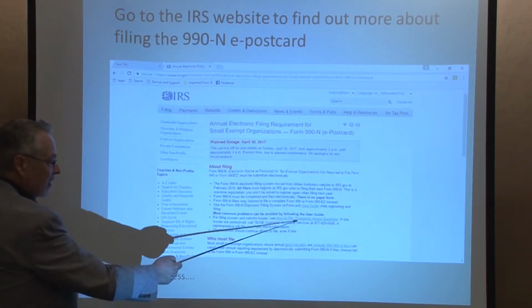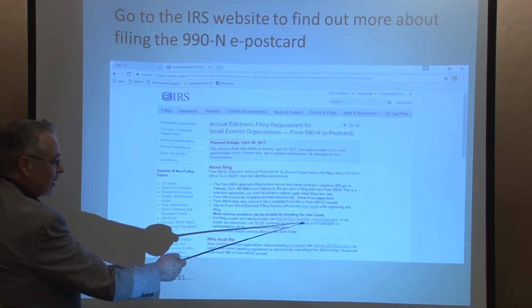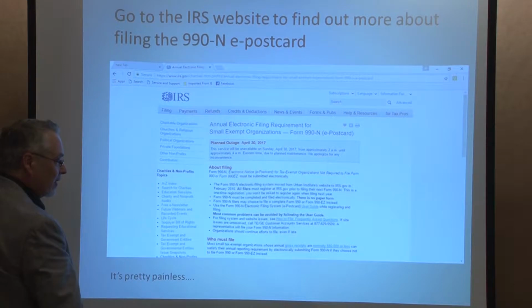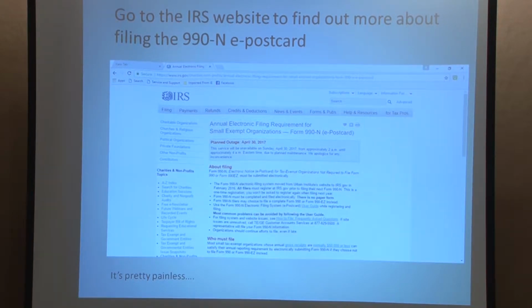And there'll be a link there on that page if you go back. You know, links all through it: frequently asked questions, a user guide, how to do it. As you go down, there'll even be a link taking you right to the 990N filing page.